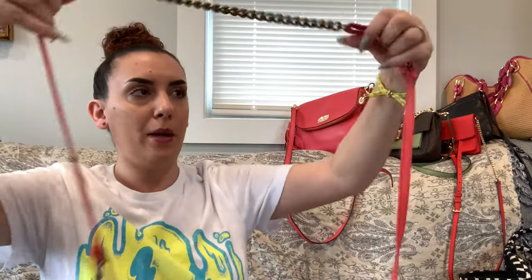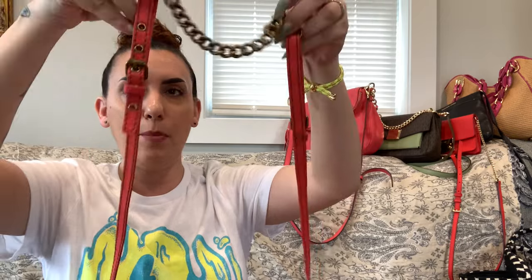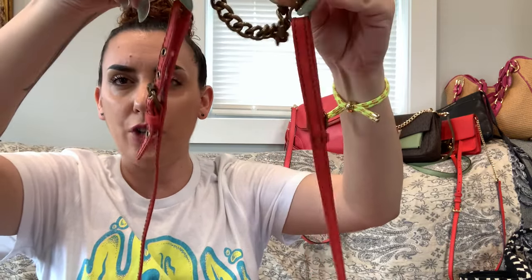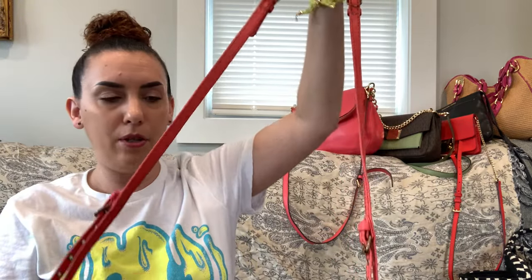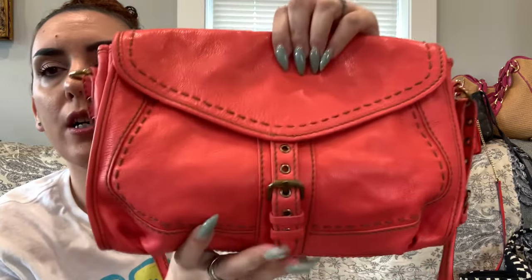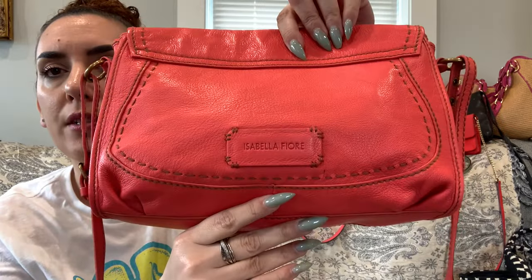It is a crossbody. It has some chain detailing and gold tone on the top. I'm thinking that you can maybe take the chain off and adjust it. I'm not exactly sure, but it is a crossbody and it can be adjusted. And it is like a medium size, really, really pretty. I love this bag. I love the stitching on it. I love the little pleats on the sides. So you have the Isabella Fiore is on the back here, beautiful.